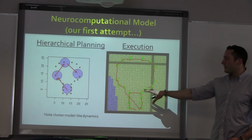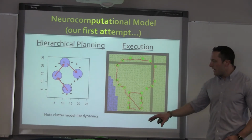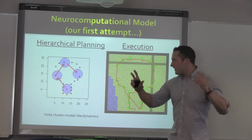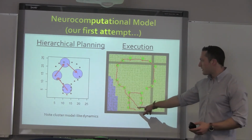So this is our lasso thing that we talked about before, that target distribution. And you see it over here in terms of the actual implementation of it, and over here is sort of like the brain, the planning of it. And the starting location's in red, and it's that little circle over there.